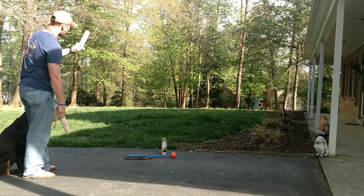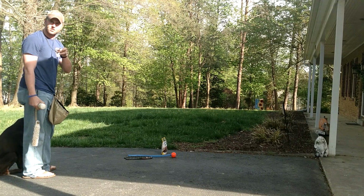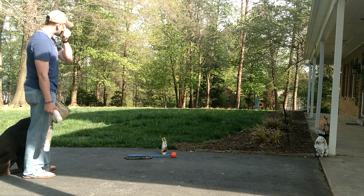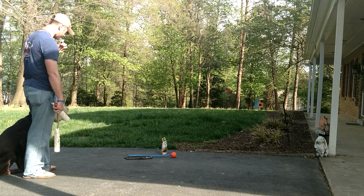So what I'm going to do is walk forward, and one of these bumpers is going to go up like it's a bird flushing, and I'm going to hit the whistle at the same time. If you don't use a whistle, you can use the word sit. But again, I have to be able to do this at a distance through wind and cover and all kinds of other stuff. That's why I use a whistle.